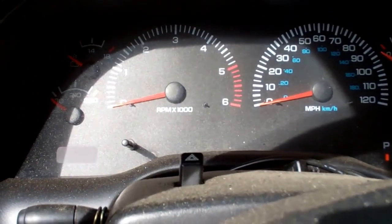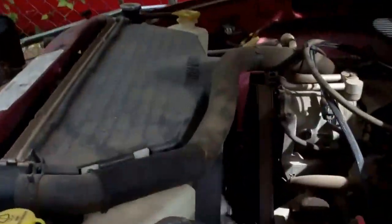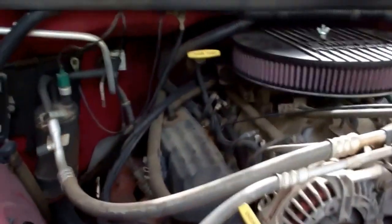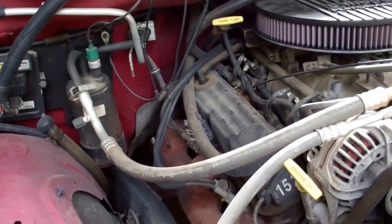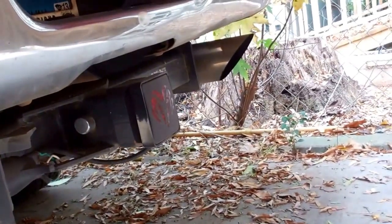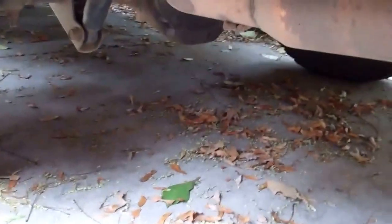Yeah, I'll go ahead and fire it up here. Okay, there you go. Runs smooth. Basically running a Dynamax slow catalytic converter and Flowmaster exhaust. It's basically a single in dual outlet. Take it around back here. There you go. Dual exhaust, either side of the trailer hitch. So, yeah, pretty solid.